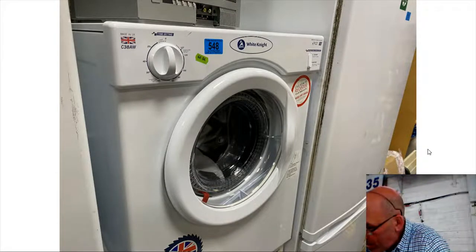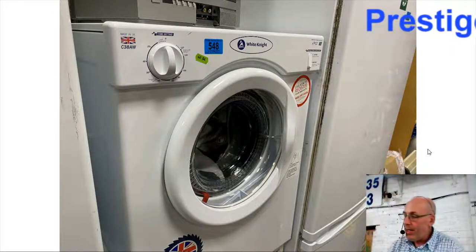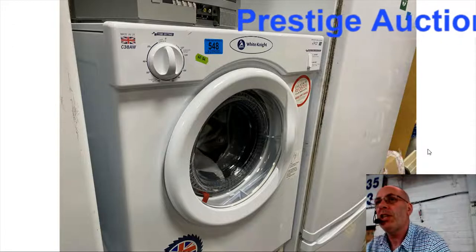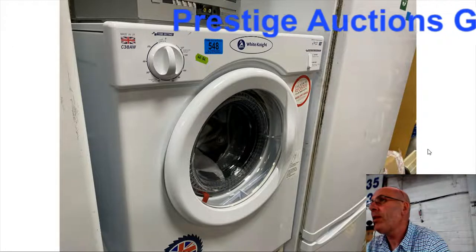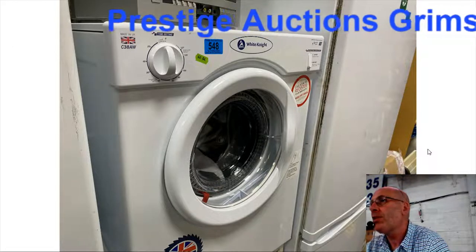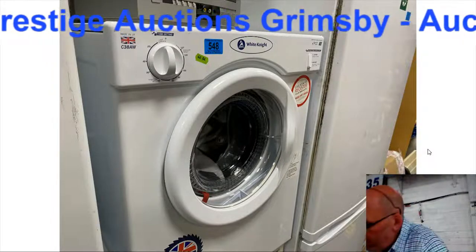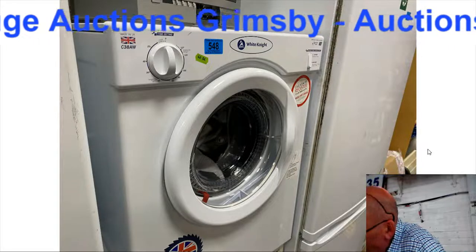And lot number 548 is the White Knight dryer. Nice little dryer, this one. Looks like it's hardly ever been used, to be honest. And I'm straight in at £44 bid. £44 bid, 46 anywhere. £46 anywhere on this one. 46 anywhere. Selling this one away then at £44. £44 to number 123.